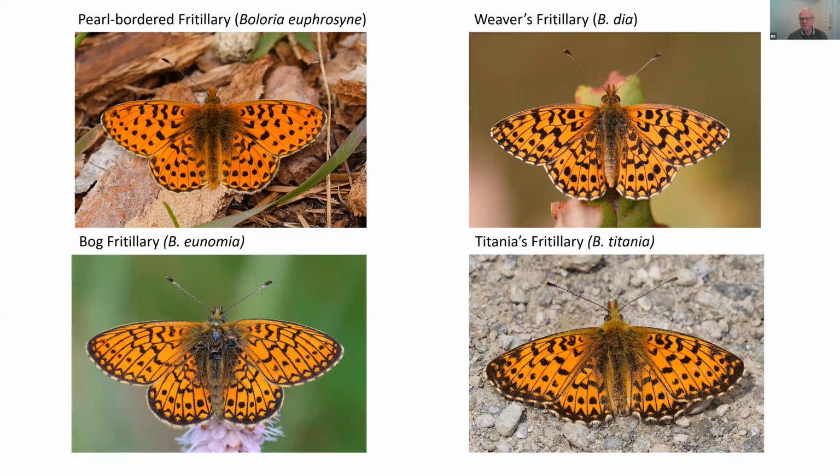On the right, we have 2 more, just to show the variation of this particular genus. The Weaver's fritillary is pretty much unmistakable. It's generally a lowland species, but the forewings are much wider. It has this rather extended appearance where the forewings are much wider than the hind wings.